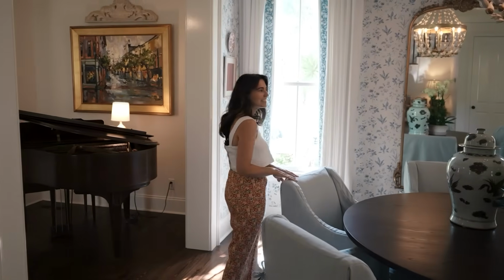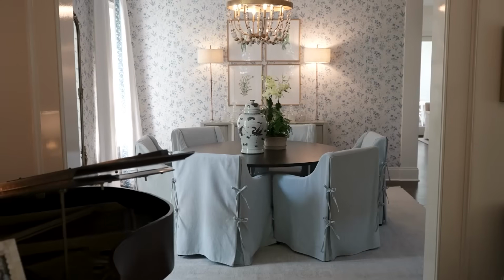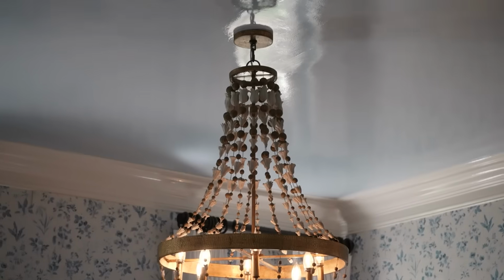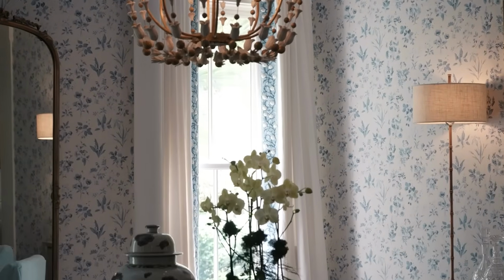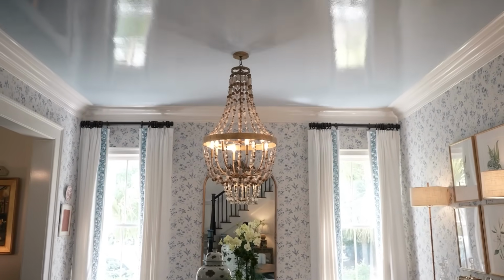Another statement piece in this room, I think, is the chandelier. I love it. It has also, again, along with the theme, some floral notes and designs that I just really love. I love the pop of gold. I think it adds just a little bit of elegance to other rooms that are kind of just a bit more casual and look lived in.